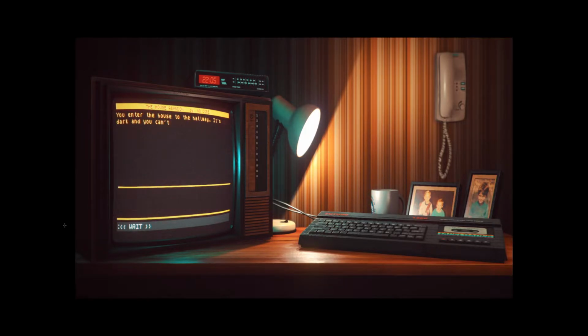You enter the house to the hallway. It's dark, and you can't see anything. You feel a light switch next to the door, however. Well, you know what that means. Use light switch. You flick the light switch, and the lights come on. The hallway is now brightly lit. There's access to the kitchen and living room here, as well as a set of stairs going up.